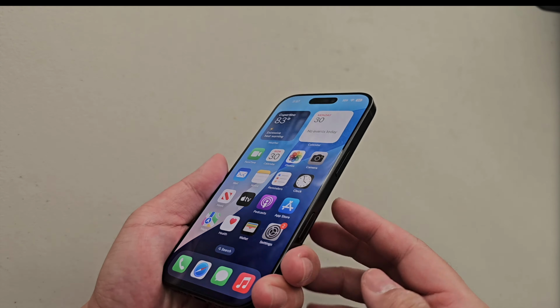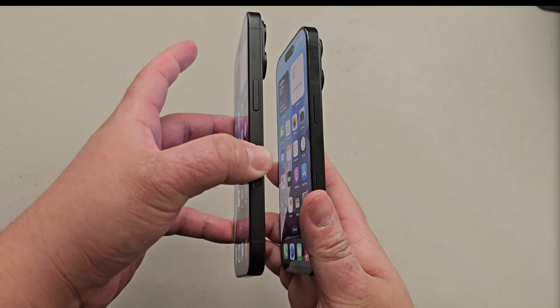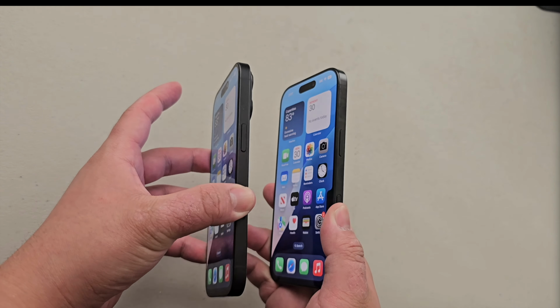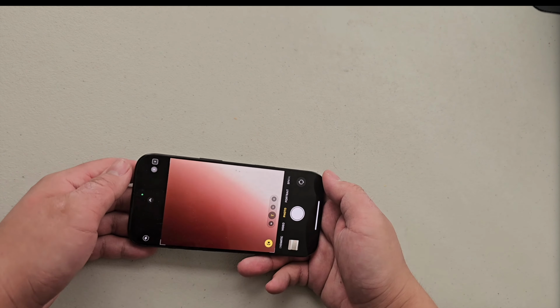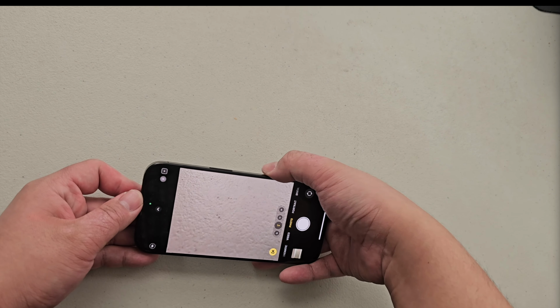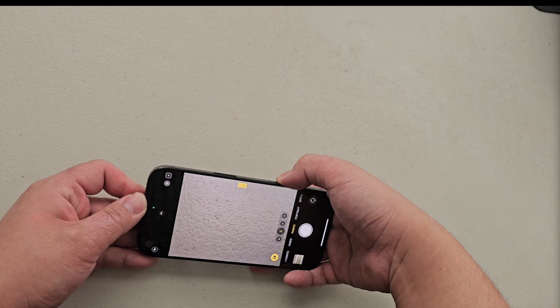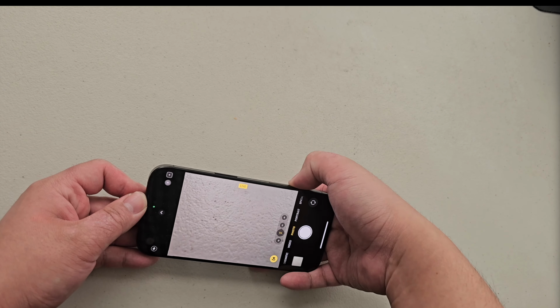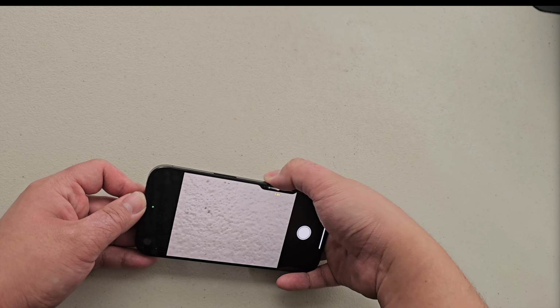And finally, there is actually a camera button over here on the 16 as well as the 16 Pro. So why not? You could actually adjust the zoom with this. Not only take pictures and stuff, but I also do adjust the zoom as well over here.